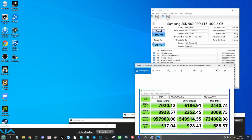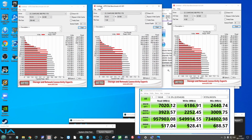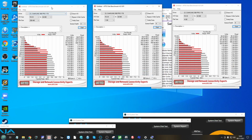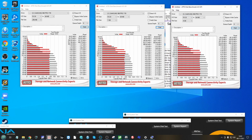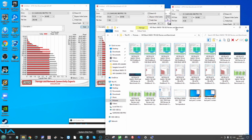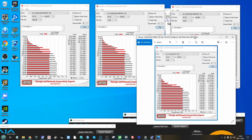So if we come out of the Crystal Disk sequential read, we can go into something a little bit more analytical. We can make our way into ATTO Disk Benchmark utilizing that drive. ATTO Disk Benchmark utilizes numerous I/O sizes and different overall test file sizes all the way through its test, as you can see there in read and write and traditional throughput. Now, we'll compare this against another drive that came out at a very similar time, and that is, of course, the WD Black SN850.